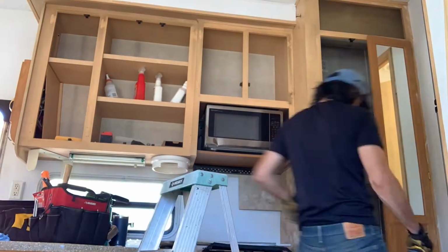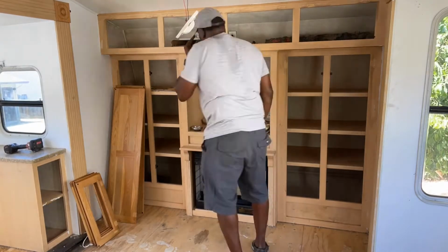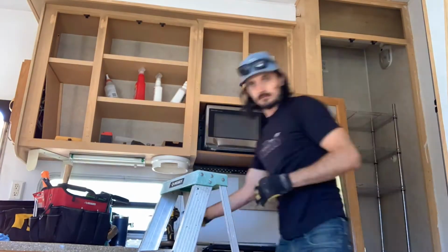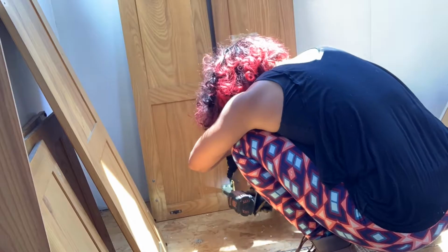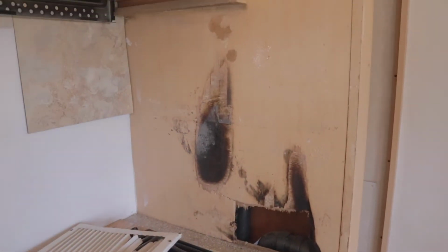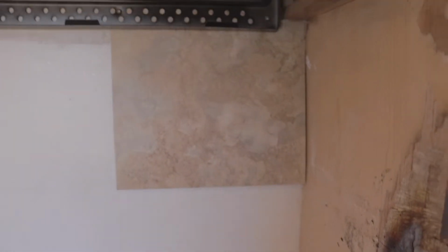Building house is so easy. Kitchen wall looks like it was a burn victim at some point. But don't worry, they covered it with some nice tile backsplash. Whatever it takes.